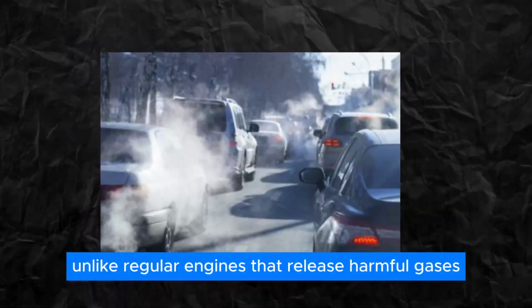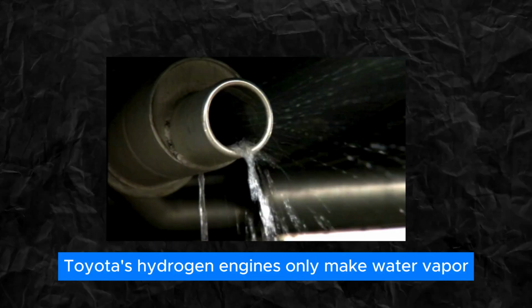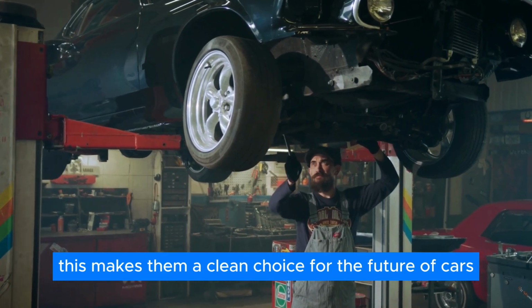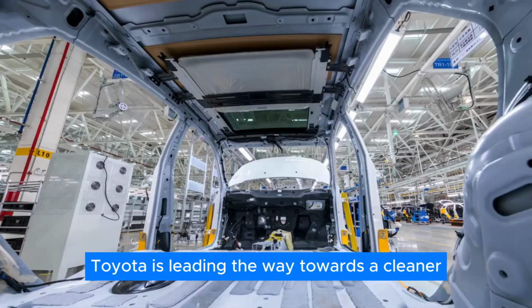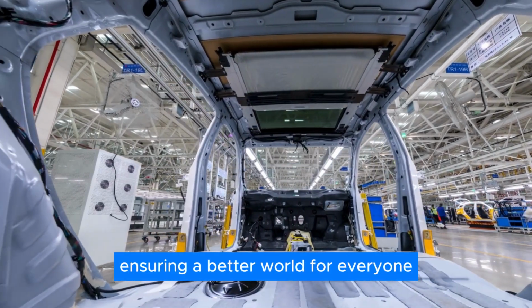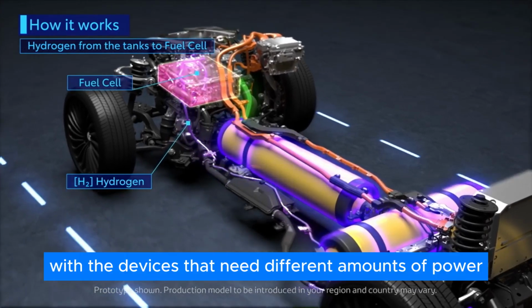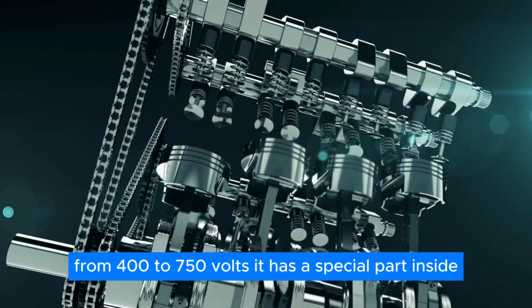Unlike regular engines that release harmful gases, Toyota's hydrogen engines only make water vapor. This makes them a clean choice for the future of cars. By focusing on green technologies, Toyota is leading the way towards a cleaner automotive industry, ensuring a better world for everyone.